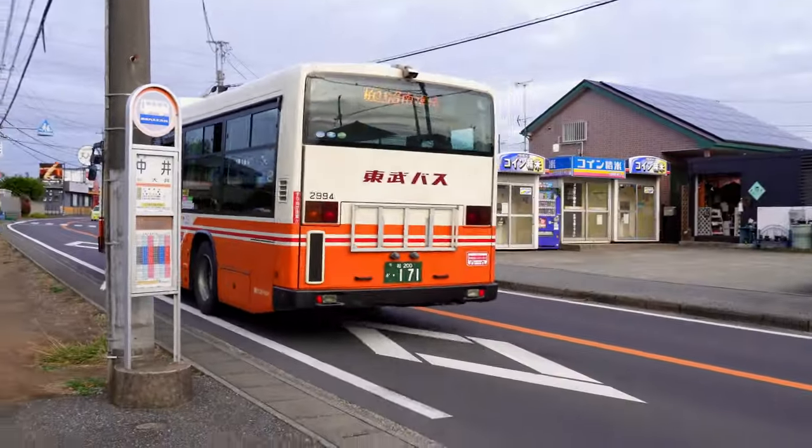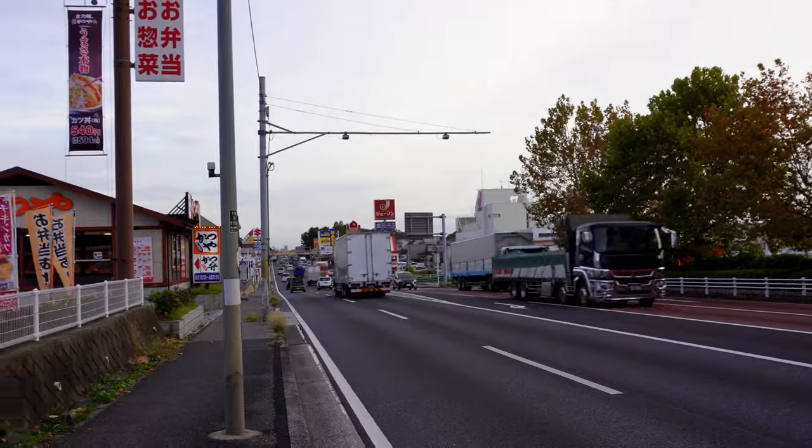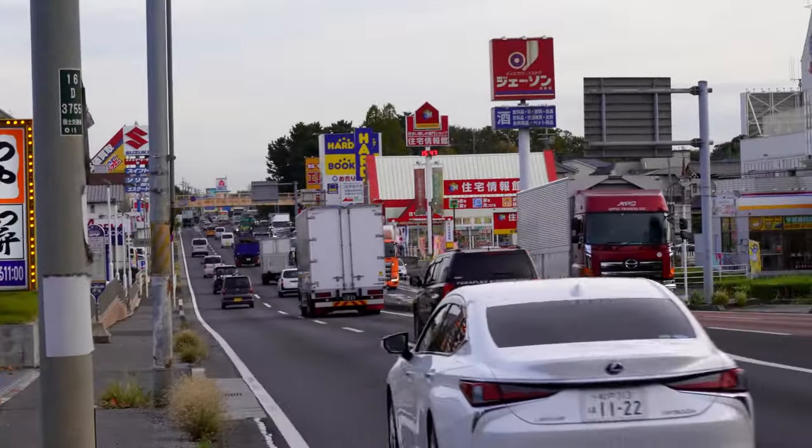Get off at Nakai stop. Head toward the busy street. Cross it at the crosswalk. Take a left. Your dream place will be waiting for you just ahead.